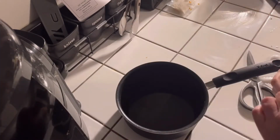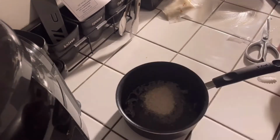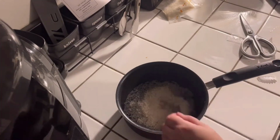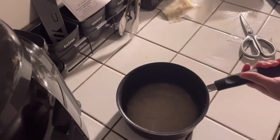In a small pot, combine your rice and water and a pinch of salt. You're going to bring to a boil, then cover and reduce to a low simmer. And you're going to cook your rice until it is tender for about 15 to 18 minutes.